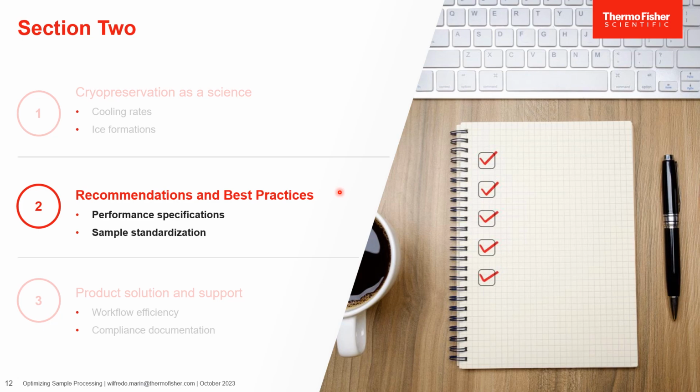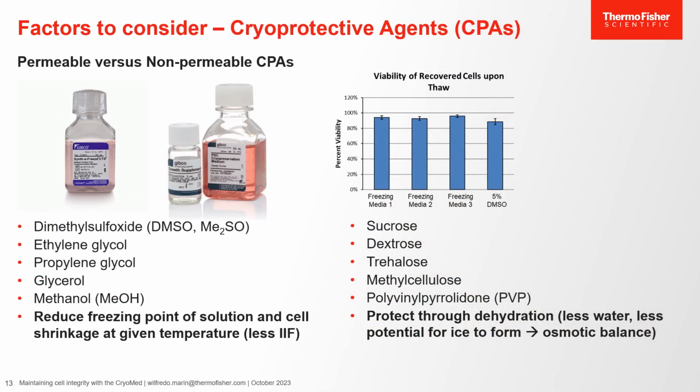So some things to consider before you're working with cells. Obviously, we talked about DMSO as well as DMSO-free cryoprotective agents. Thermo Fisher Scientific and actually Gibco, which is part of the Thermo Scientific family, offers several permeable or non-permeable cryoprotective agents. This is just a small list of what would be available, but they serve different functions.